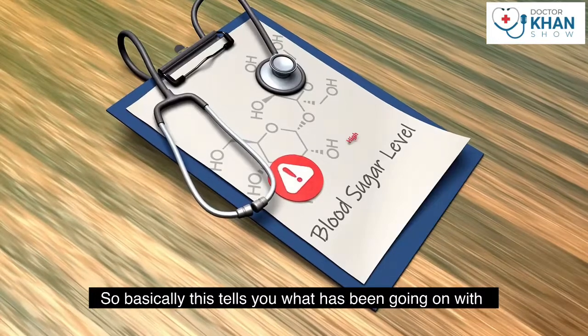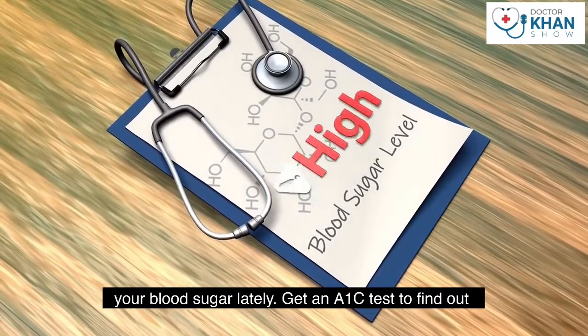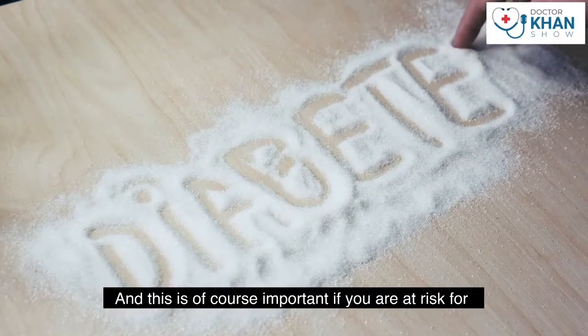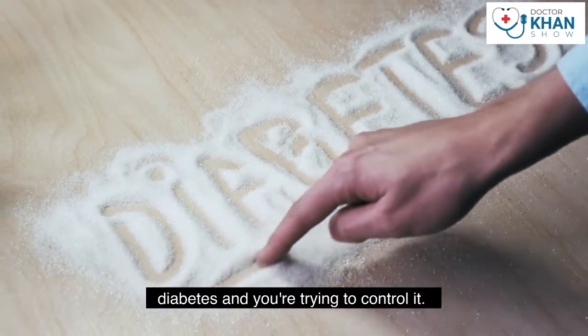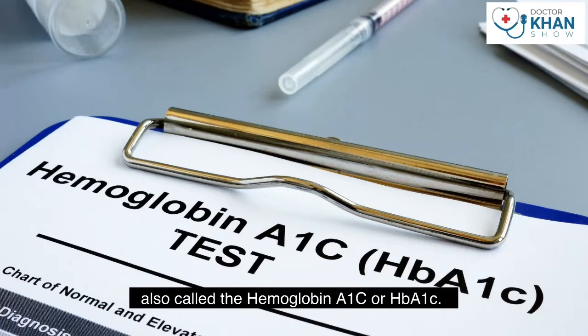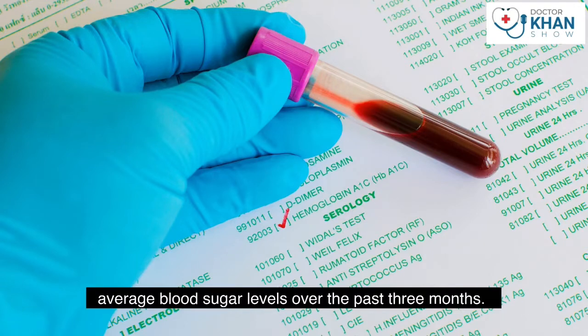So basically this tells you what has been going on with your blood sugar lately. Get an A1C test to find out what your average sugar levels are. And this is of course important if you are at risk for pre-diabetes or type 2 diabetes, or if you already have diabetes and you're trying to control it. This A1C test is also called the hemoglobin A1C or HbA1C, and it is a simple blood test that measures your average blood sugar levels over the past 3 months.